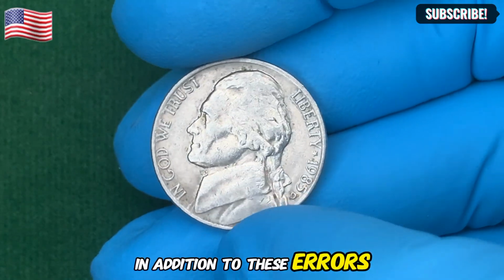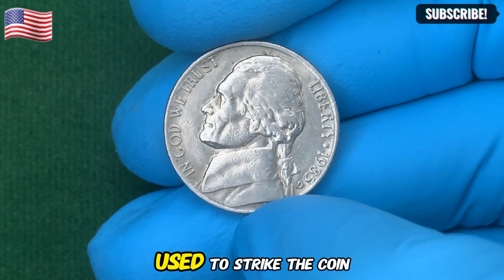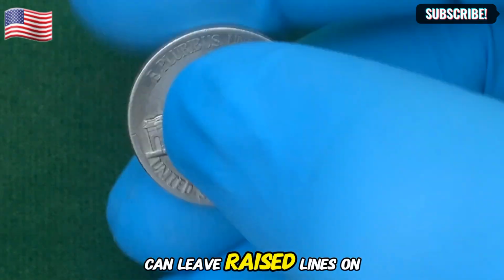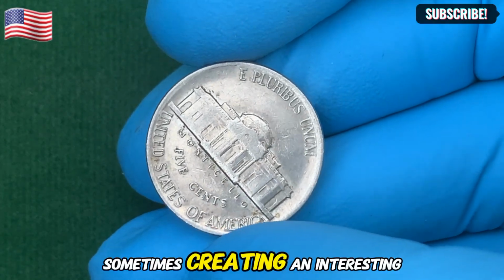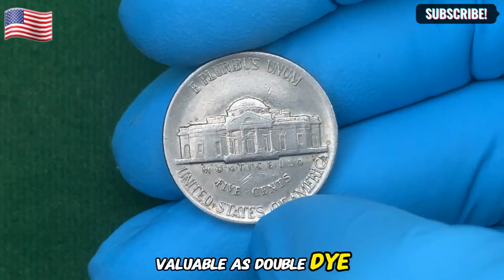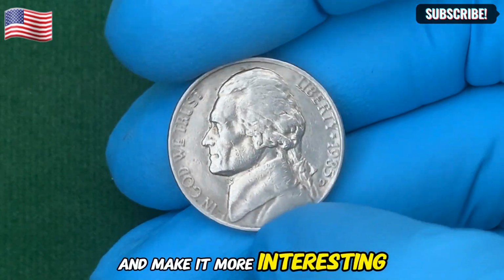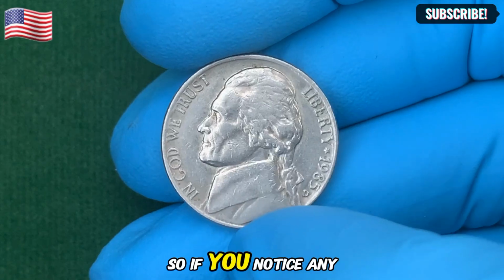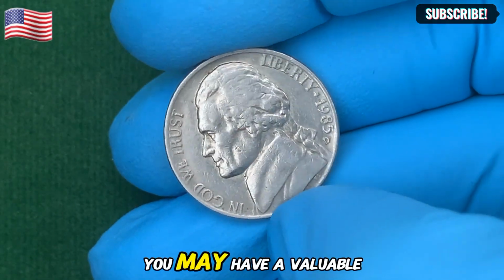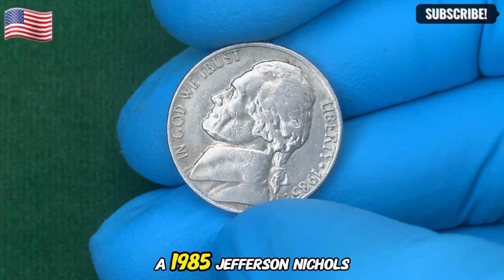In addition to these errors, there are die cracks to be aware of. A die crack occurs when the metal dies used to strike the coin develop cracks or imperfections over time. These cracks can leave raised lines on the surface of the coin, sometimes creating an interesting, unique appearance. While die cracks aren't as valuable as double die errors or off-center strikes, they can still add a layer of uniqueness to your coin and make it more interesting to collectors. So, if you notice any cracks running through the design, especially along the edge or around Jefferson's portrait, you may have a valuable piece.